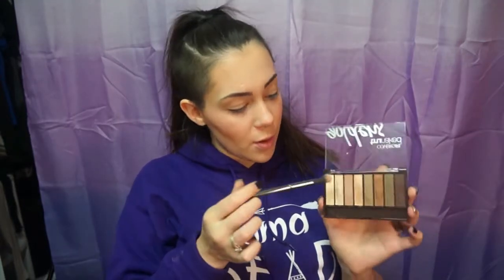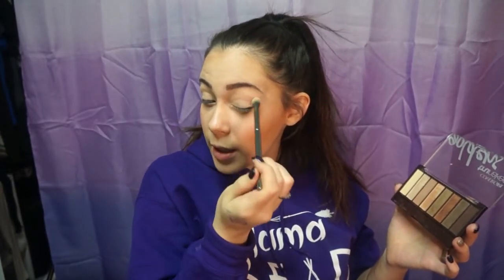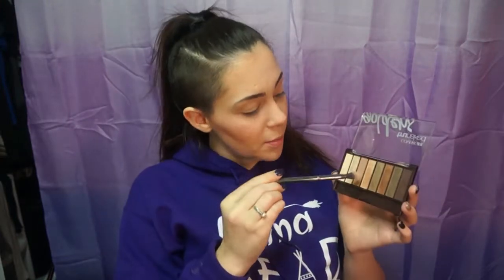So for a base, I'm going to go in with this color Cream, and I'm going to cover my whole eye with it. This is just to give it another base, just to reinsure that your shadows are going to blend together. Nice. I'm actually going to go in with the same brush that I just used, and I'm going to pick up this color. I believe it is Cookie Biscuit. And I'm going to put that in my crease and blend it upwards. I'm just going to try to use this as a transition shade. The only downfall of this palette that I'm seeing is it looks like it only comes with two semi-matte shades and the rest are shimmery.